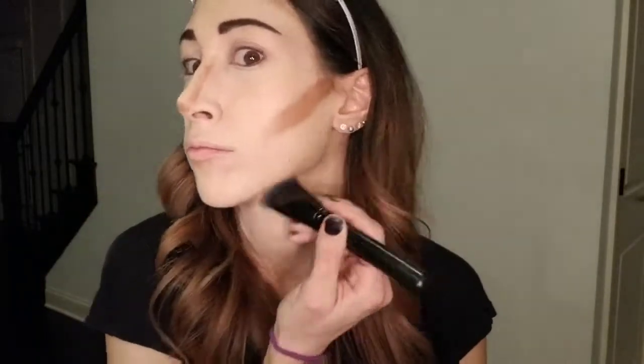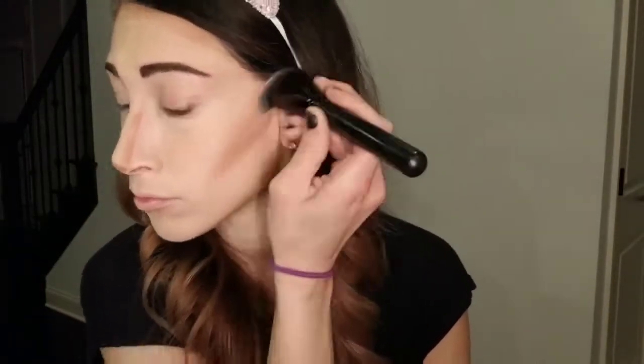So that's the MAC Fix Plus spray. I spray that on before I blend in my powders or my cream contour because it just helps everything blend in so well and it moisturizes your skin. So it's a win-win there.